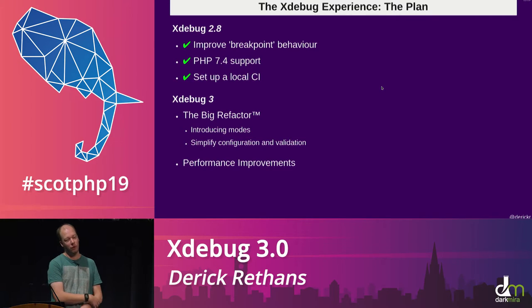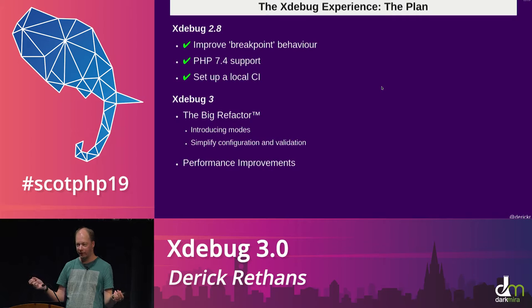But then I started work on Xdebug 3. So I want to do the big refactoring. I want to change it in such a way that you can't enable the features that are conflicting anymore. You put it in a specific mode, and then it will do that really well. So it doesn't do all the unnecessary things that it sometimes now does. So I started working on that. And then, of course, after these things come, I will work on performance improvements.